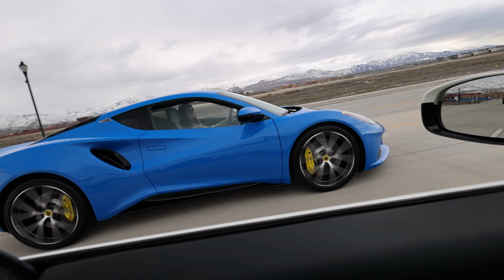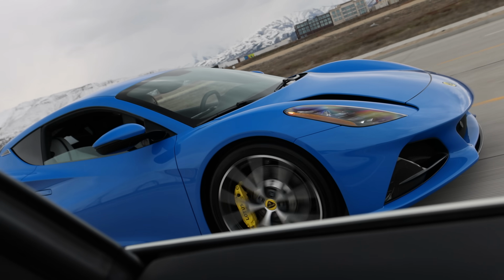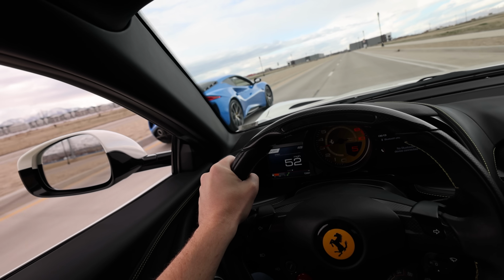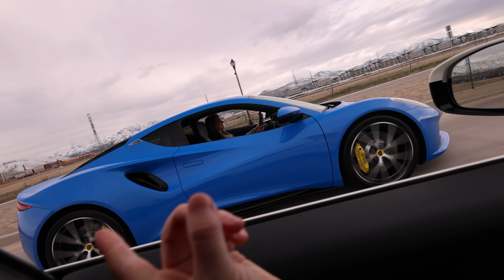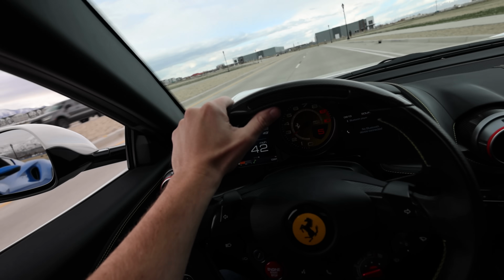It's such a cool looking car from Lotus. Like, massive shout out to the whole team. It looks so good. I love the front end. I love the side profile. I'm trying to figure out which angle of the car I like the best. It looks so good from every single angle. There's a crazy render floating around on Instagram of a wide body Amira. I think we might have to get that.